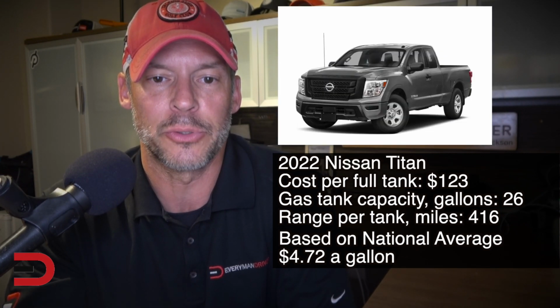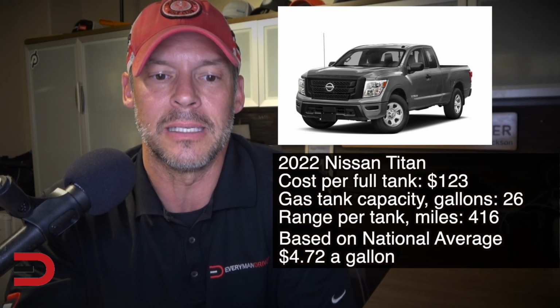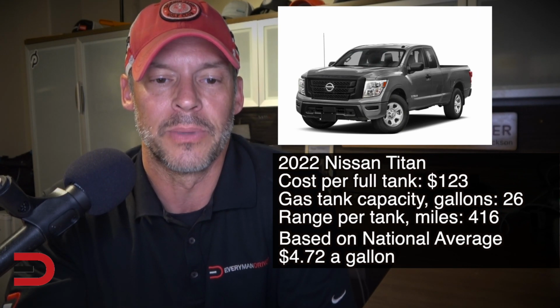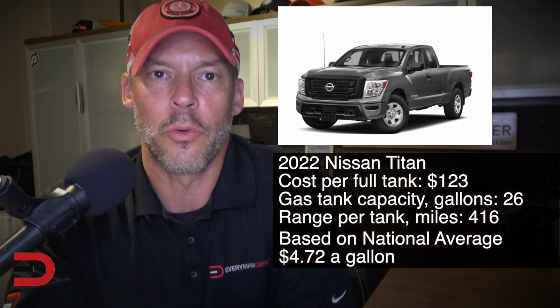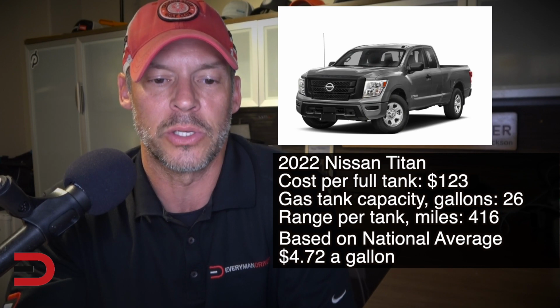Nissan Titan. I got a couple trucks here. This one's got a better price point, between $39,000 and $60,000. You get 11 city, 22 highway, but it's a truck. I like that part of it. It too, $123 to fill up, 26-gallon fuel tank. Just over 415 miles of range. I already said the fuel economy, yeah, 11 city, 22 highway.